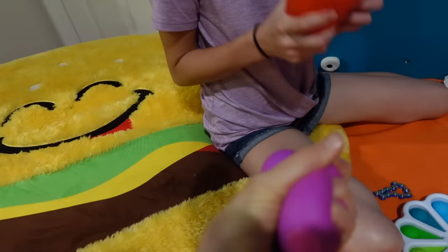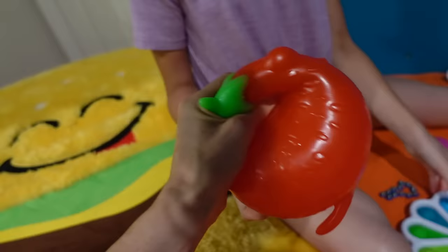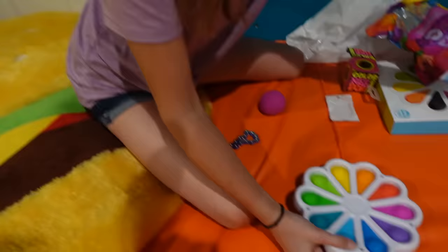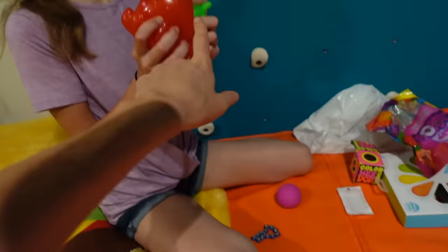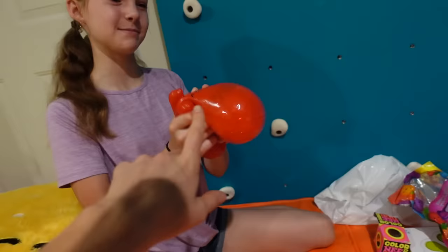Oh, nice. I want to see that one. Oh my gosh, they're filled with Orbeez. And then I also got... And you got the giant one too. That might be my favorite. I love how that one feels.